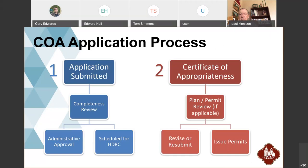So looking at this again, just to reiterate, we just looked at the blue section. So application comes in, we review it for completeness. We either approve it administratively or we prepare it for the HDRC. And then once a COA is issued, that's this red workflow. There's going to be plan and permit reviews, if applicable. And then from that review, there might be a couple of outcomes. It's important to note that most things that require a COA also require a permit, but not everything.